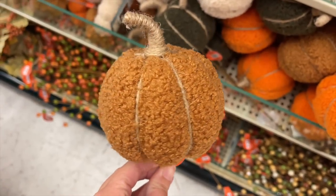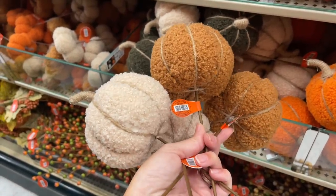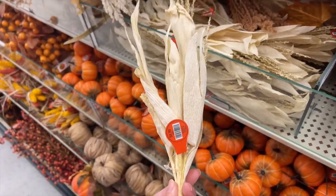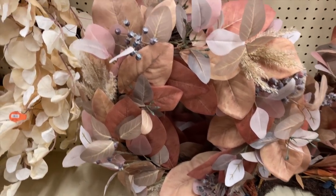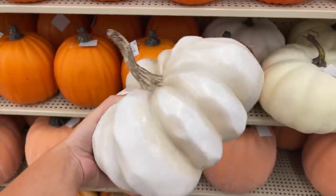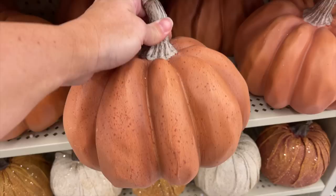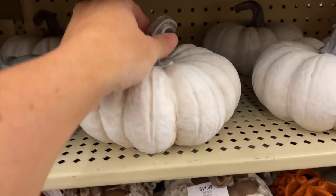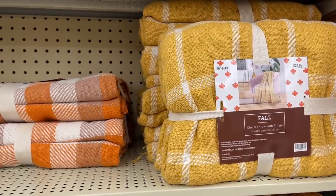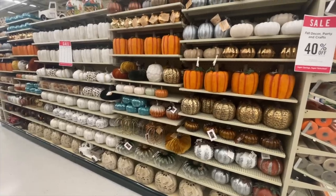Sherpa pumpkins were a great deal. You can always remove the pick if you wanted to style them in different vignettes. As always, they had a huge selection of faux pumpkins of all different kinds of materials, shapes, and sizes.